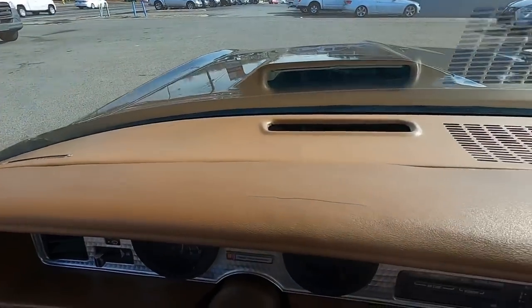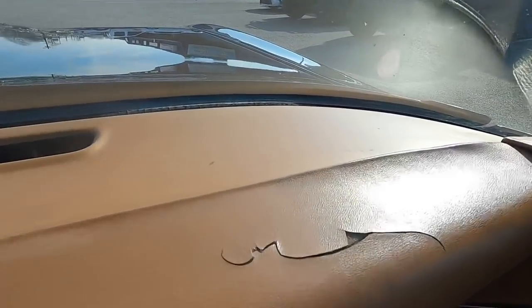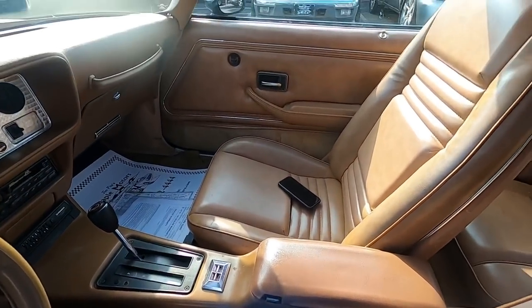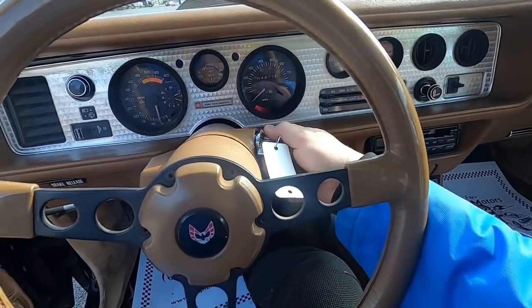Looking across the dash, pretty good shape. Got a crack over here though. Across the center console, pretty good shape. Seats look good. Interior is actually nice. Let's start her up.